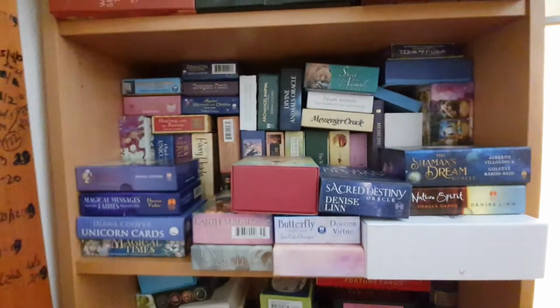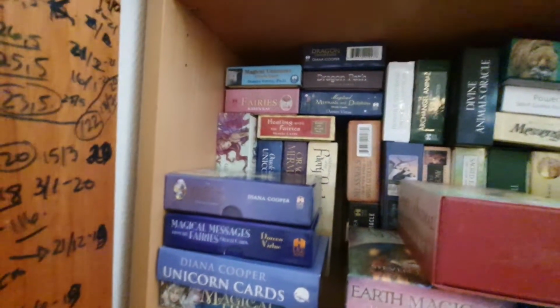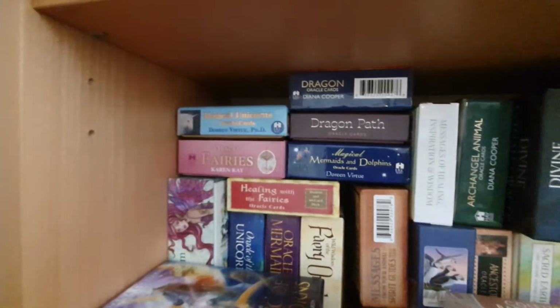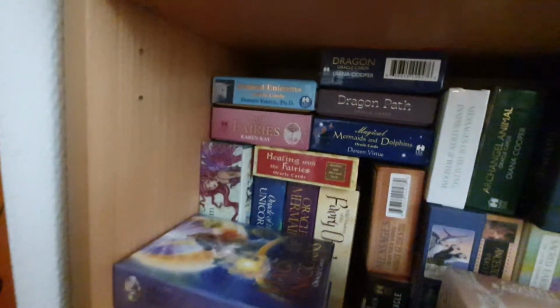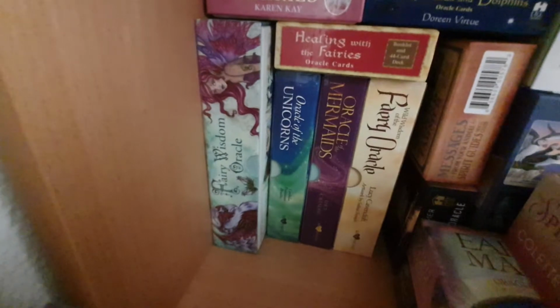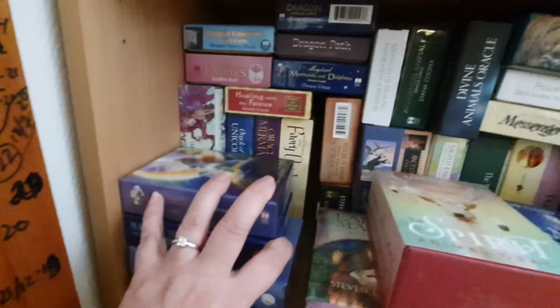So moving up, more oracle cards here. And now this section over here is about fairies, dragons, mermaids, unicorns, those kind of fantasy, if you will, animals or other dimensional animals. So we have dragon here, we have some unicorn, fairies, mermaids, and dolphins. Healing with the fairies. Let's just pull these out just a little bit so you can see behind here. Some of those decks, fairy, unicorn, mermaids, and also these decks right here. So that's that in that corner here.